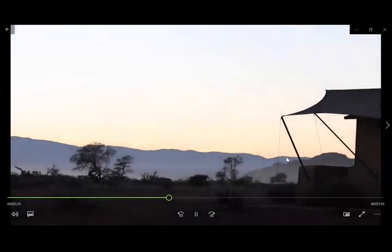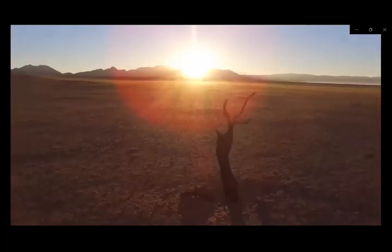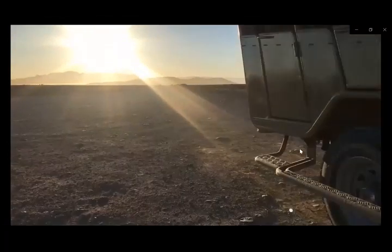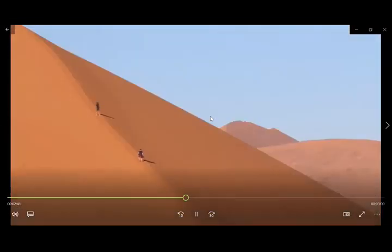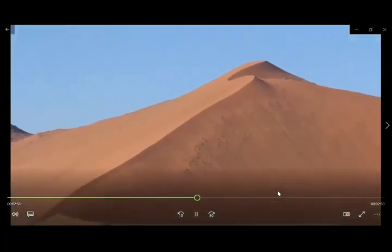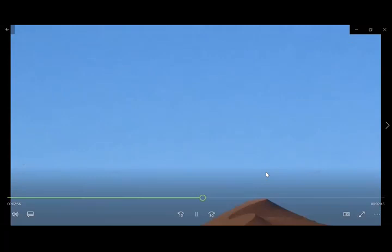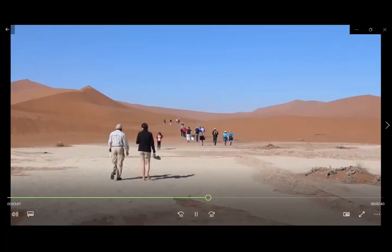And then an early morning excursion, leaving at about 6 after rusks and coffee, going out to Sossusvlei. And these are the type of vehicles that Sossusvlei has on offer. Your guests have the opportunity to climb Dune 45, which is pretty exciting. So driving past the sand dunes to Sossusvlei Lodge is a magnificent sight, and our guide obviously is available to explain exactly what's going on.